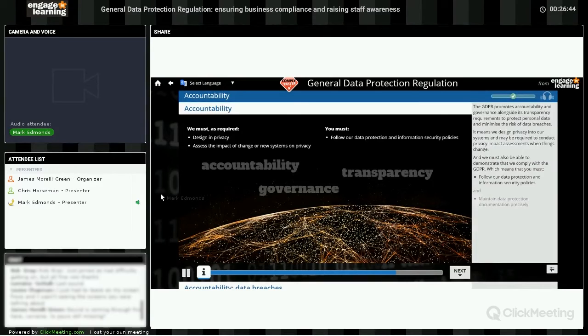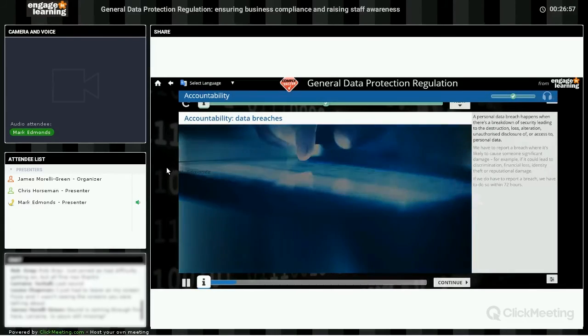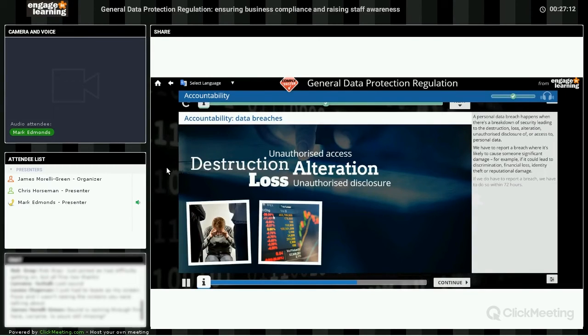And a bit on data breaches. A personal data breach happens when there's a breakdown of security leading to the destruction, loss, alteration, unauthorized disclosure of, or access to personal data. We have to report a breach where it's likely to cause someone significant damage. For example, if it could lead to discrimination, financial loss, identity theft, or reputational damage. If we do have to report a breach, we have to do so within 72 hours.